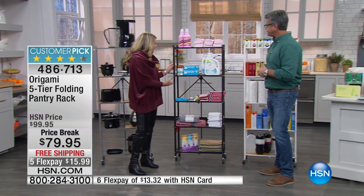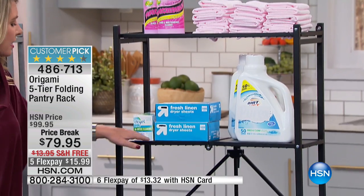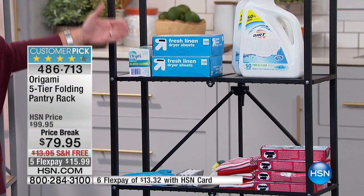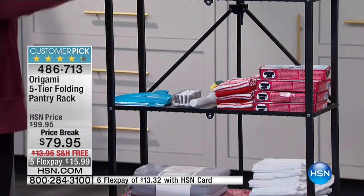And look, this is the black. I love it. The black has the black wood panels as well. So that's going to give it the flat surface. This is great for your laundry room, your bathroom, the linen room. This is great for any room. Again, 2 feet long and a foot deep.